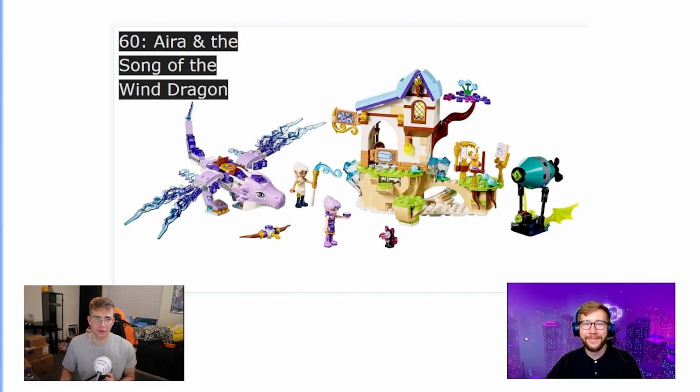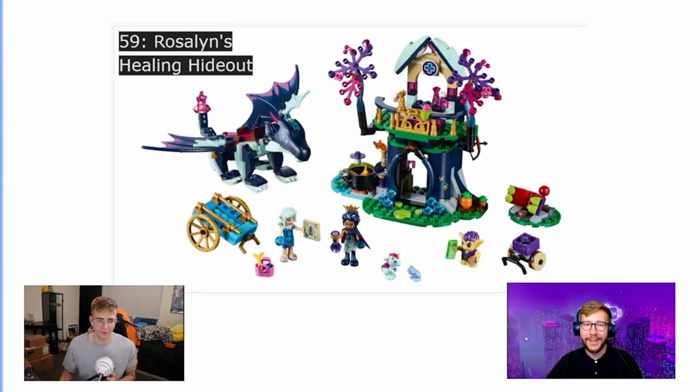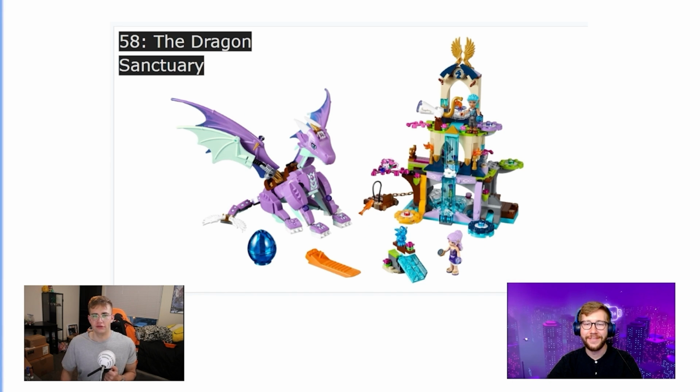Oh, now we're cooking. Number 60, Emily and the Song of the Wind Dragon. The Song of the Wind Dragon? Now that's a dragon that you want to be on your team. 59, Rosalind's Healing Hideout. The crystal tail on this dragon is actually pretty nice design, and the colors are very clean.